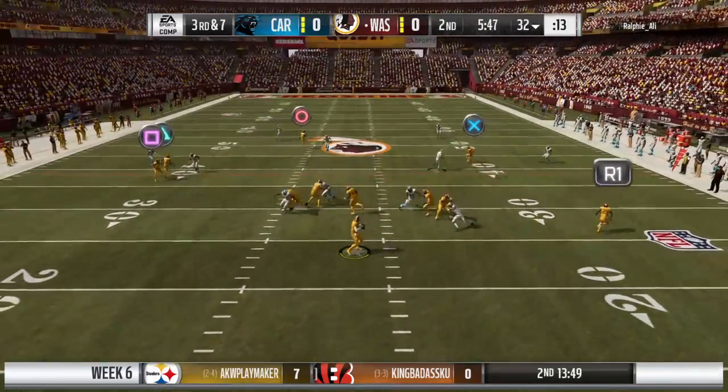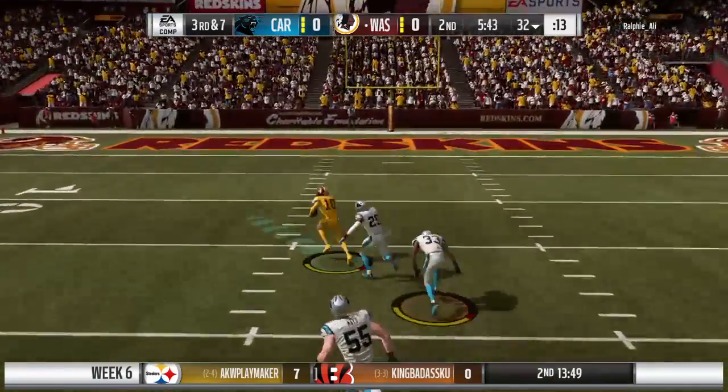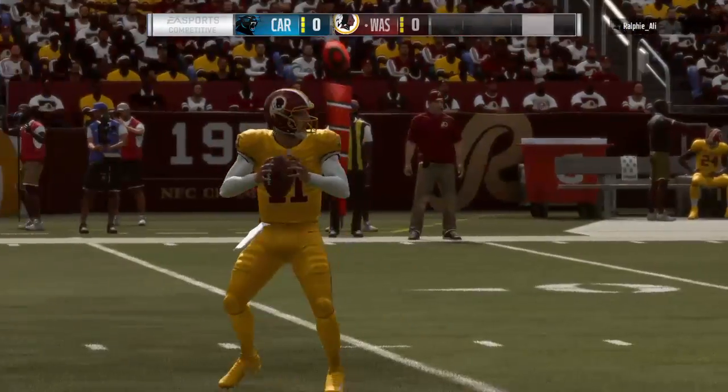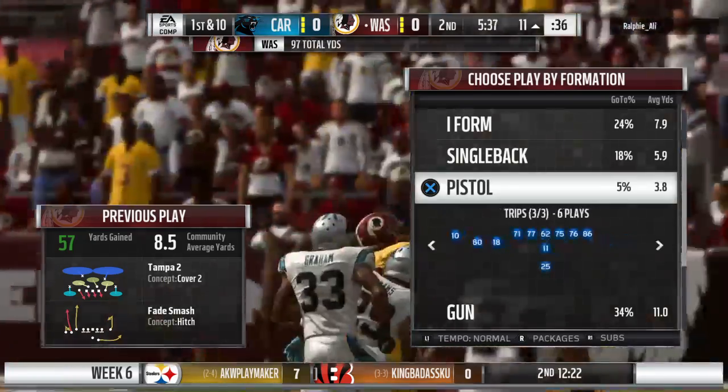A shotgun snap for Smith. He sets to fire deep. And this is, oh my goodness, he pulled it in one-handed. And he is down deep into Carolina territory.